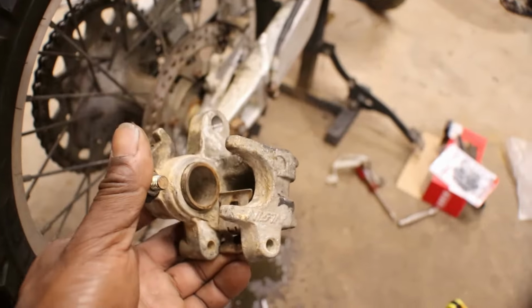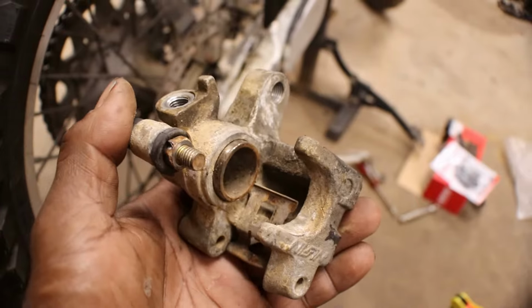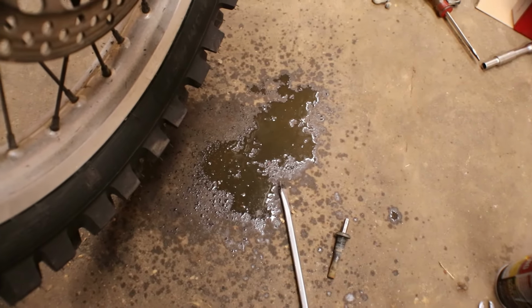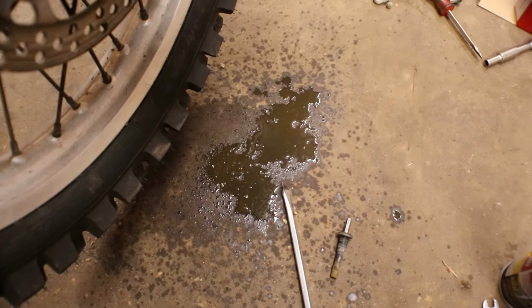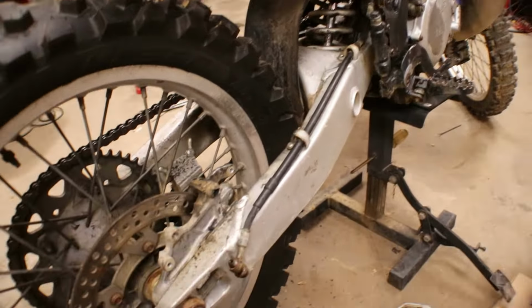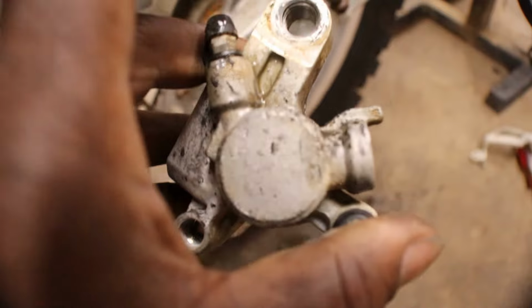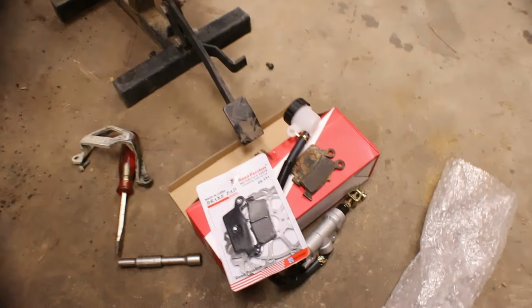All right, so I got the rear brake caliper off. The piston was stuck. It would not move. And when I took the line off, all this rusty looking brown watery brake fluid mess came out. So I tried to put some brake fluid in it and bleed it just to get the piston to start moving. That didn't work, so I just went ahead and took the caliper off and cleaned it out real good. And I'm gonna go ahead and put the new master cylinder on.